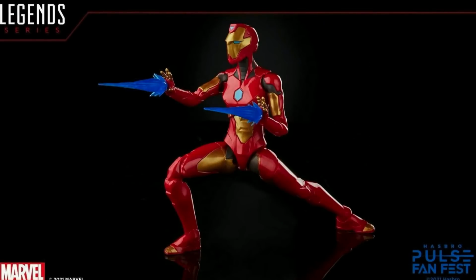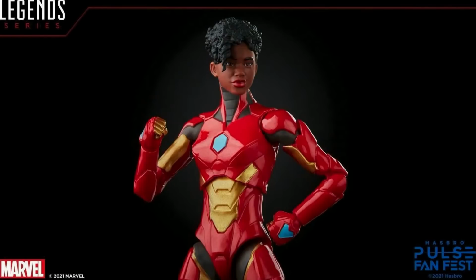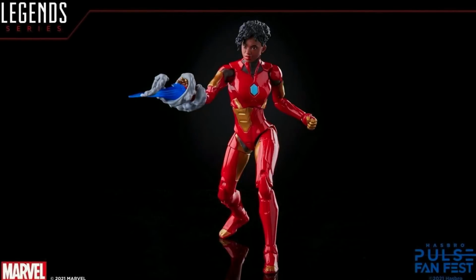Next up, we have Ironheart. This is an all-new sculpt, as everybody always is clamoring for. New repulsor effects. It's got an unmasked head that goes with it, really intricately sculpted. They come with smoke effects that go with the repulsors, so altogether it looks fantastic. And it's got double pinless knees and double pinless elbows. So it's the first Riri Williams, and it's got the new tech. I think people are going to go clamoring for it.